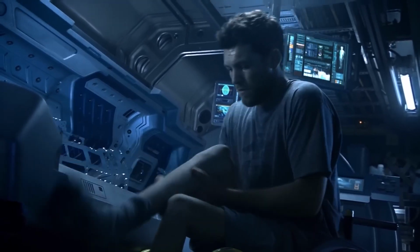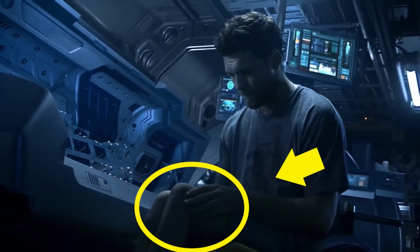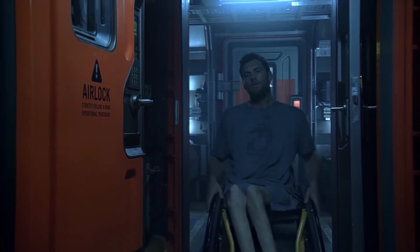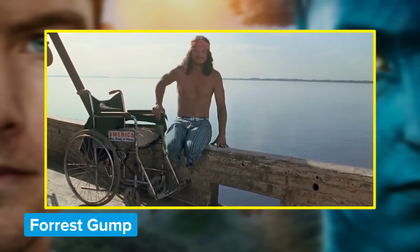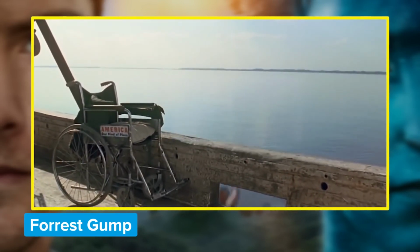What you see are not actor Sam Worthington's real legs, but instead prosthetic casts of a true paraplegic with atrophied limbs. Sam's real legs were either hidden back with his wheelchair or digitally removed in post-production to complete the authentic effect, just like they did to Lieutenant Dan in Forrest Gump, but on a whole new level. We think you'll agree it's quite convincing. Stick around for more Avatar secrets and Easter eggs.